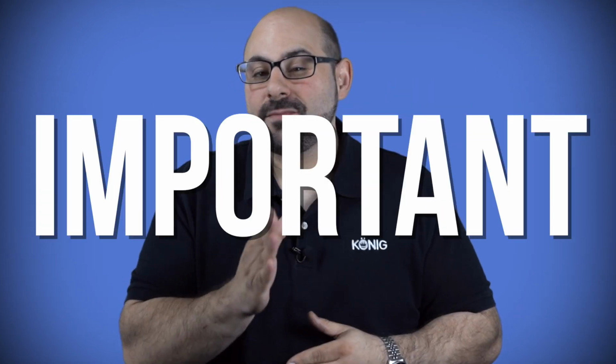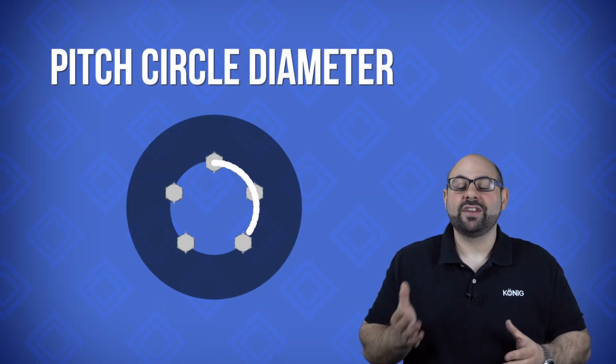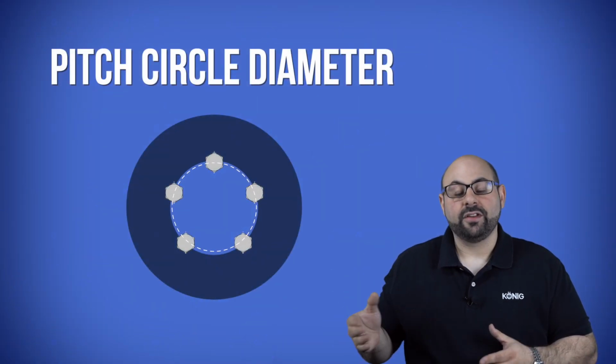So when we start talking about wheel terminology, the most important term that you're probably going to talk about today that affects your life is PCD, and that is pitch circle diameter. Pitch circle diameter is also often called bolt pattern. That's right. So why is it important for you? Why do you need to make sure that you know exactly what PCD your wheel is and what PCD is set up for your vehicle?